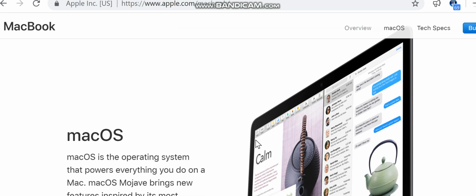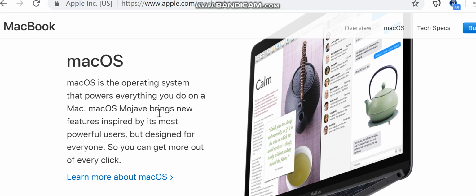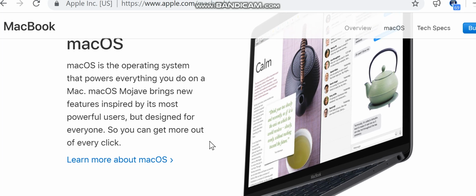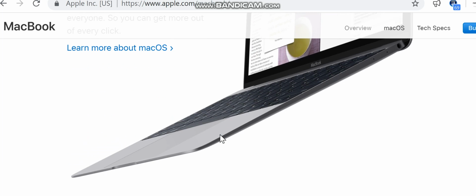macOS is the operating system that powers everything you do on a Mac. macOS Mojave brings new features inspired by its most powerful users, but designed for everyone, so you can get more out of every click. Learn more about macOS.